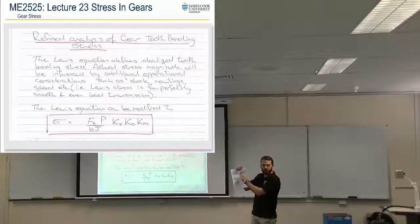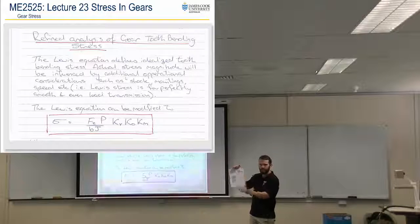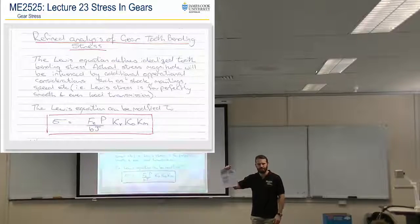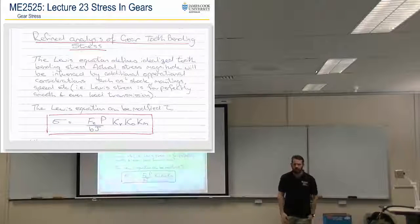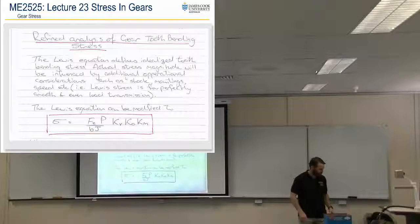You can either read it straight off that graph, or conveniently, the equations to those lines are immediately below it. If you have V, the pitch line velocity that we calculated yesterday, you can just sub it into one of those equations, the lines A, B, C, D, and E. A top quality hobbing operation would be line C. Everyone good with that? Cool. Manufacturing makes a big difference to stress, and those impulse loads make a big difference to the stress.